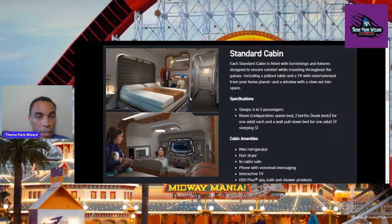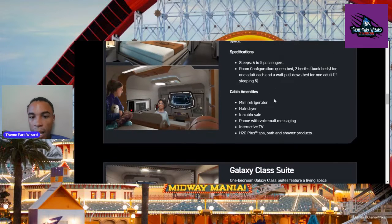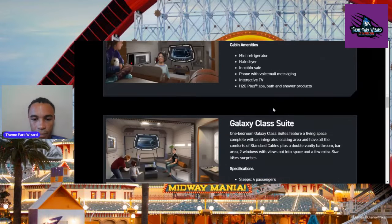They also say this queen bed sleeps up to 3 adults. As long as you're quite comfortable being around each other, that might get a little tight. But they also have a pull-out table and TV with entertainment from your home planet, such as Earth, and a window view out to space, which, thank goodness, these things have windows, because I'm claustrophobic. I was quite claustrophobic in my cruise ship that I went to, but it was alright, it's just better if you have a window. They also have a mini refrigerator, a hairdryer, an in-cabin safe, a phone with voice mail messaging, an interactive TV, and H2O Plus spa bath and shower products. Lots of great things from Earth made it up here in the Halcyon.